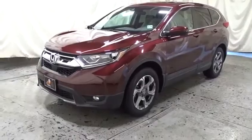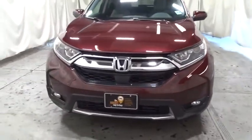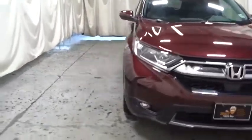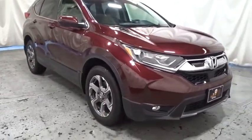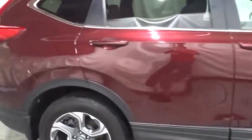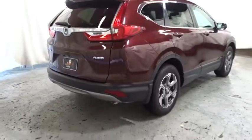Come test drive the 2019 Honda CR-V. CR-V, a top recommended vehicle because of its car-like driving manners, good value, cool technology, and comfy interior. This vehicle has less than 9,000 miles. Take this vehicle for a spin and see why so many shoppers are now proud owners.